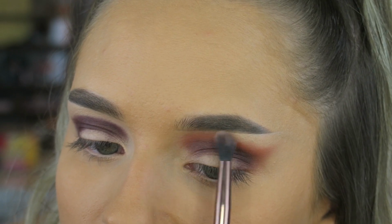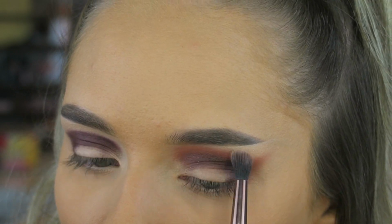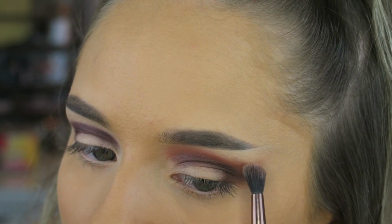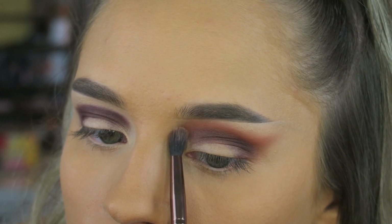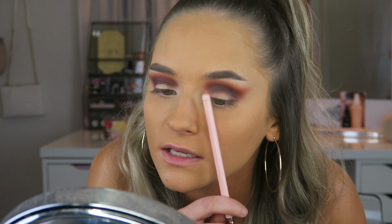So now, as you can see, I'm taking the same brush with no additional product, and I'm just starting to blend the edges and make sure that it's starting to buff into nothing. Alright guys, I just spent some time and blended back and forth. I'm really happy with how this is looking. It's looking pretty cute.